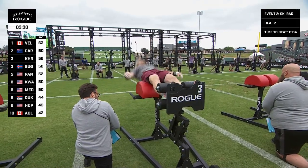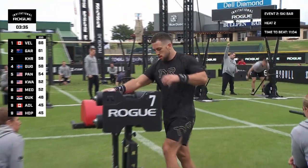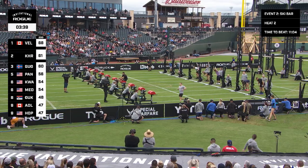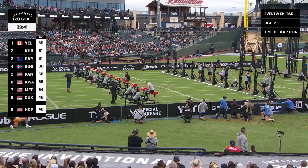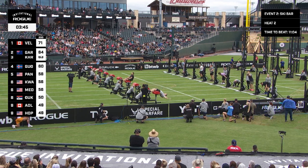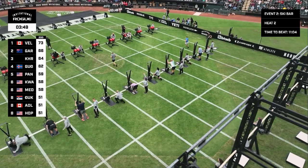Ricky Garrard stays in second, Roman Krennikoff in third, along with Bjorven Carl Gudmundsson. Here comes Ricky Garrard. Pat really put together about a 12-second lead there, just in the difference that he put in on that Ski Erg. So that's where it comes back to the fact that the Erg does matter, especially when you know you're going to go back there after these GHD sit-ups.